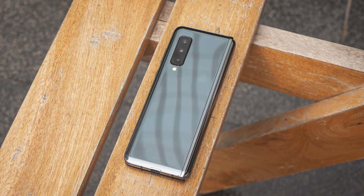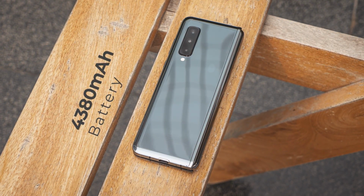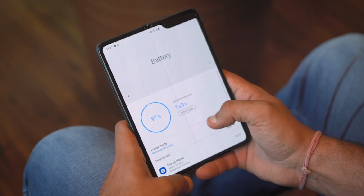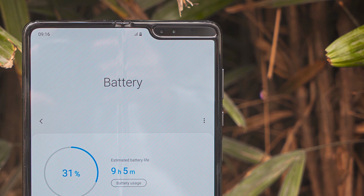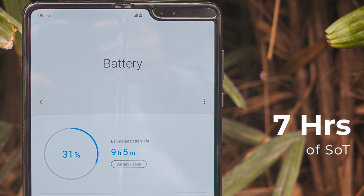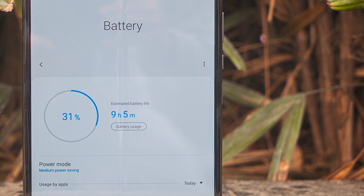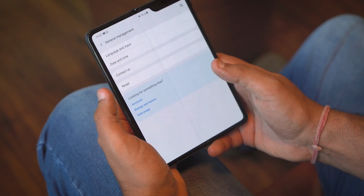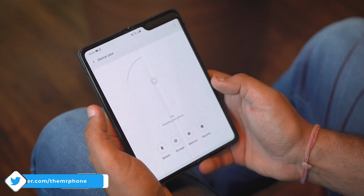Powering all this tech inside the Galaxy Fold is a fairly large 4380 mAh battery, and I expected it to deplete quickly considering you have two displays to power. But the Fold completely bowled me over. You can easily eke out 7 hours of screen on time from the phone on regular usage, and the battery life can last beyond a day. It is definitely better than the Galaxy Note 10 Plus, and I think this has something to do with the fact that the 855 is far better optimized than the Exynos 9825.